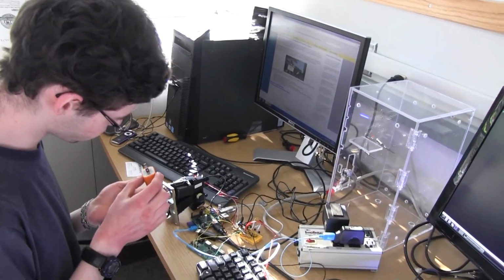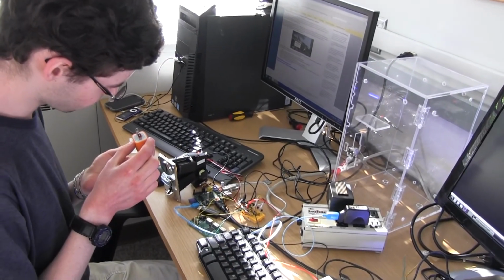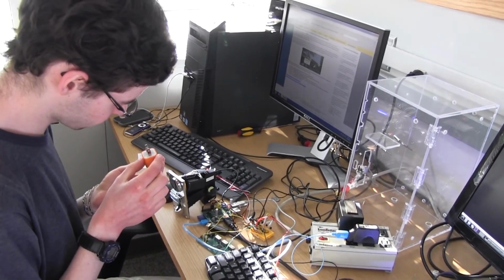I mean, it does say that it's, is that one for the output?